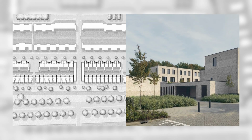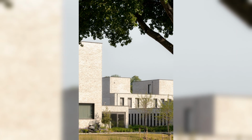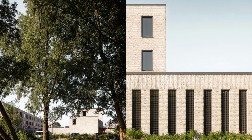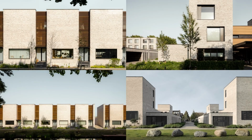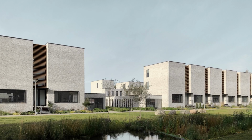The ensemble derives its identity from a distinctive composition of large masonry surfaces with carefully positioned openings. In the houses on the Kralingen side, the secondary functions are positioned on the floor next to the noise-affected facade. The only opening in this facade is a large window on the living floor that offers a panoramic view of the water and greenery. The entrances of these houses can be reached via an outside staircase that gives the houses a certain stateliness.